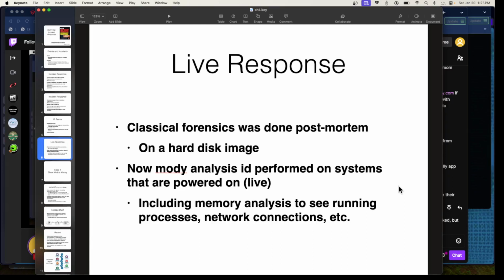And so you normally don't want a hard disk image because it's way too much data. Gigabytes of data that you have to spend a week hunting through. What you want is a small amount of carefully chosen information that will help you find out what's happening, like a list of all the running processes, a list of all the network connections, things like that. So you perform this thing called live analysis.